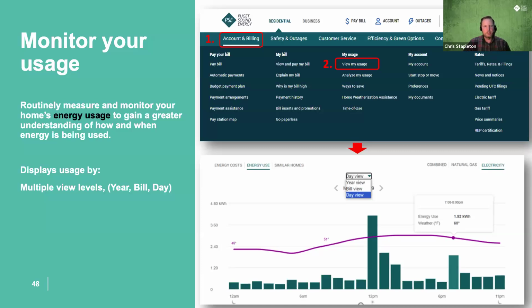You've taken the survey, so that's already done. You've reviewed the savings tips. You've implemented some of the suggested actions that maybe you hadn't taken prior to completing the survey. And then you'll know when you implemented those changes, and so then you can see what your usage looks like after you implement those changes. And then it's a repeatable process, because you can go through and make further adjustments to how energy is being used in your home, and then you can track the impact of those changes through these usage graphs.